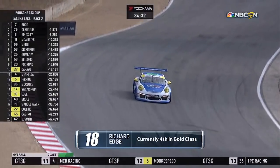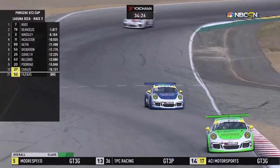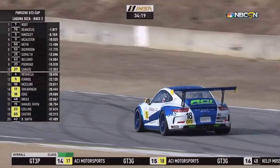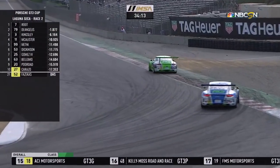Not whether he had a drama in this race, but it's Rob Ferriel who's in 2nd place now. Kurt Fazekas, he didn't start the race. Okay, fine. He had a good run yesterday. He missed the 2 races at VIR, but had a good, strong run yesterday, but is not taking part in today's race. So it's Rob Ferriel who's running 2nd in the class.